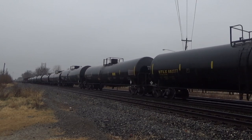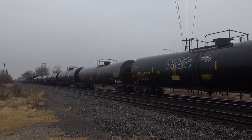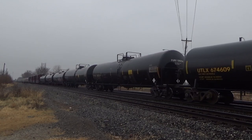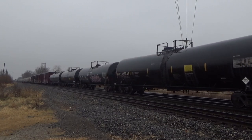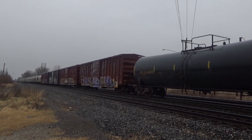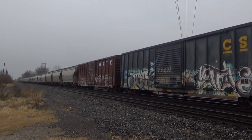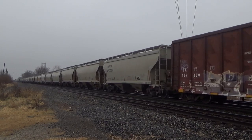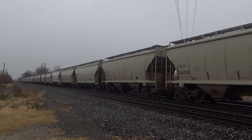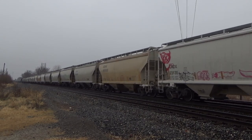With an NS ACC leader and basically an NS-9 trailing second on this manifest, which is 310 from Elkhart to East Birmingham, Penn, New York.